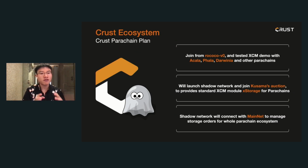The first is, of course, the Polkadot ecosystem, our parachain plan. Of course, we're very confident to be the first slot parachain on Kusama. Since Rococo V0, we have joined and tested the XCM demo with Acala, with Phala, with Darwinia and other parachains. And the second one is that we launched our Shadow network to join the Kusama auction to provide a standard XCM module, X storage, for parachains to store their data, like Darwinia's NFT data can cross the chain to be stored on Crust.